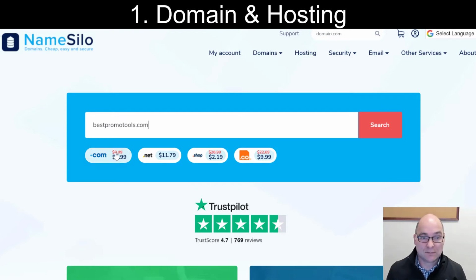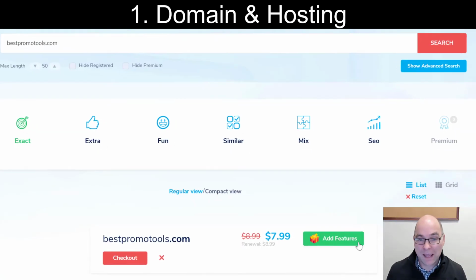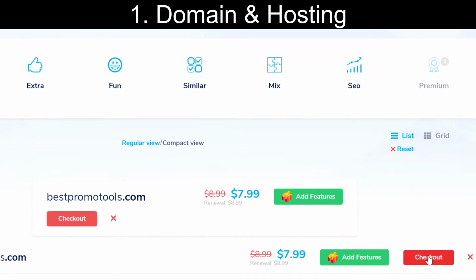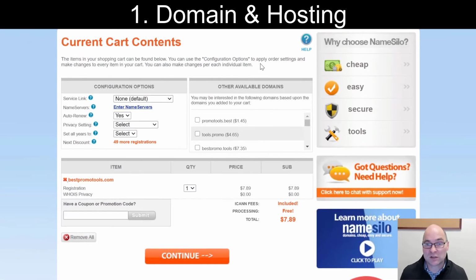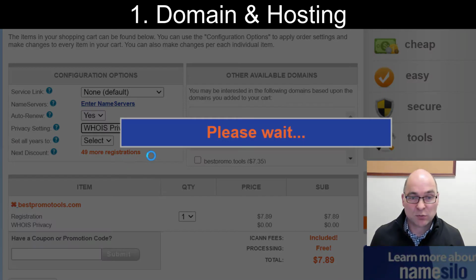They've got a special on. It's normally $8.99, but it's $7.99. Click search. I'm going to click add. I can add on other features like hosting, but right now I'm just wanting to buy the domain. I'm going to click checkout. And this is where it looks a bit different on the inside here. So leave this as default, auto renew, privacy setting, always do whois privacy. Just wait a second or two there.